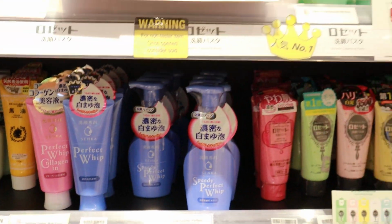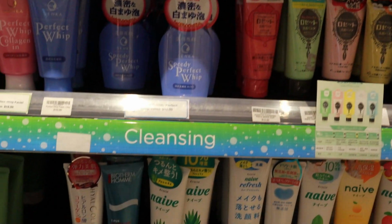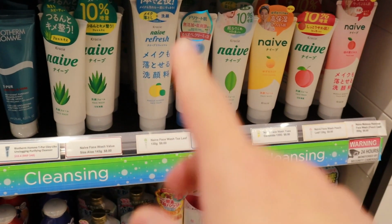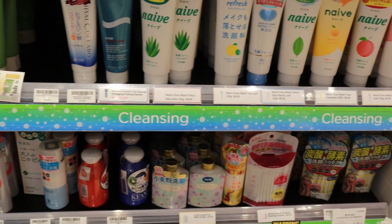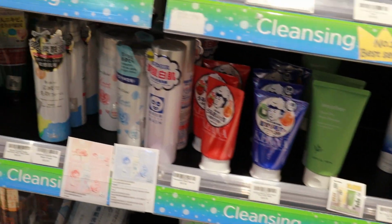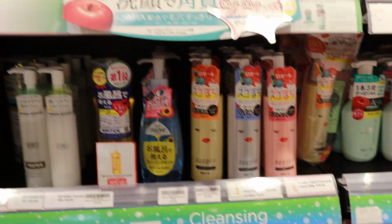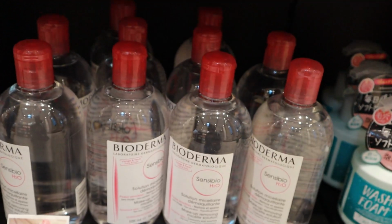But as you can see, they also have different types of cleansers, and I also like how they've also got like some English translations, just in case you don't understand the language the bottles are printed in. It gives you a general idea, and the staff are pretty helpful because they can tell you as well what these products are and what they can do for your skin. But like, look at all the selection. They even have Bioderma. I love my Bioderma.